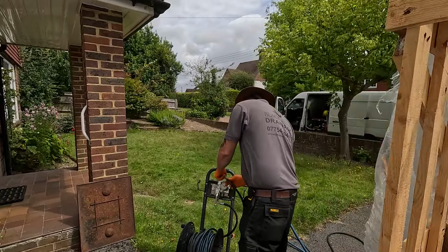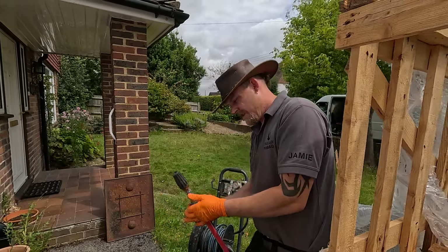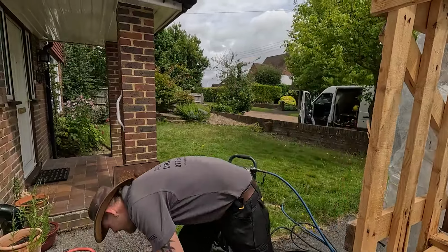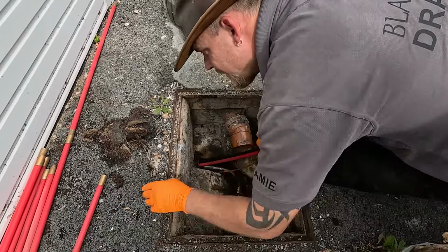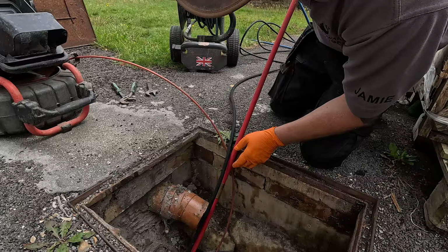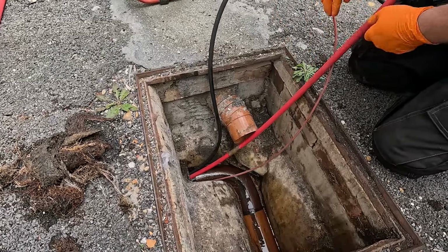A little bit safer, but because there's just so many roots in there, I think it's going to be beneficial. We shall see. Send the rods all the way down. Hopefully don't get in the way of the camera. Just my luck.